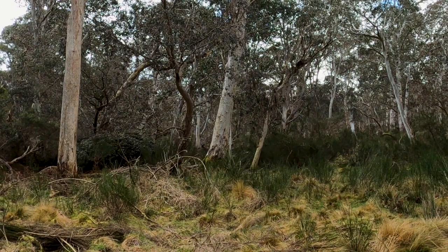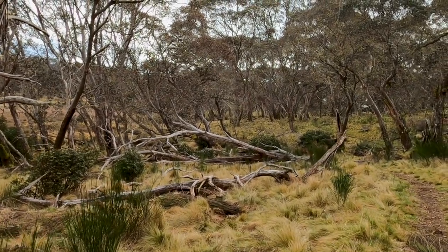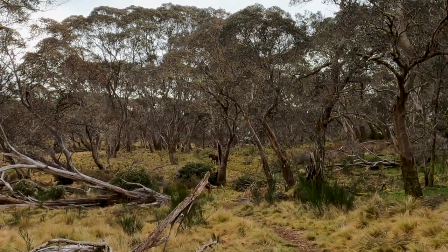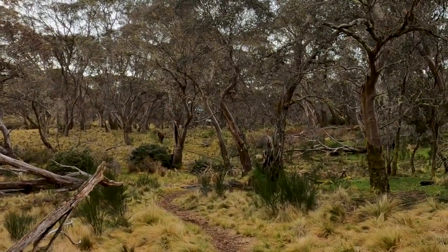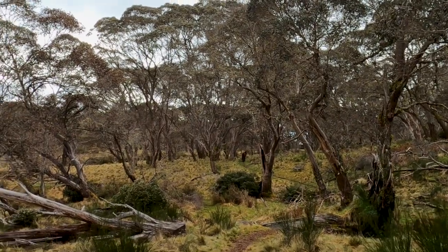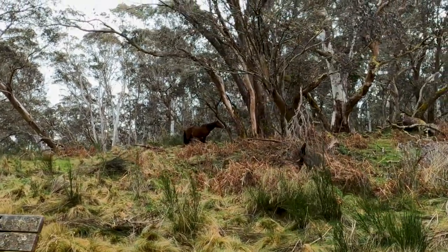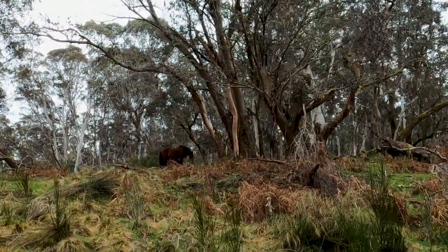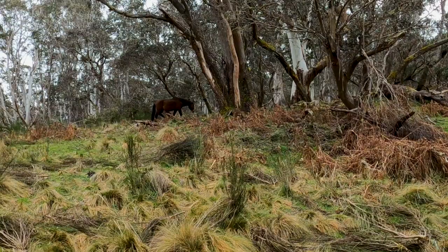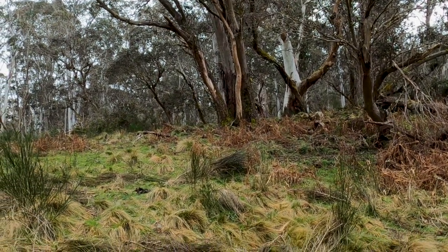There he is. He's making the path for us. Probably the one that did the fresh poos. Oh, he's leading the way. He could take us all the way back to camp. There he is. It's male too.